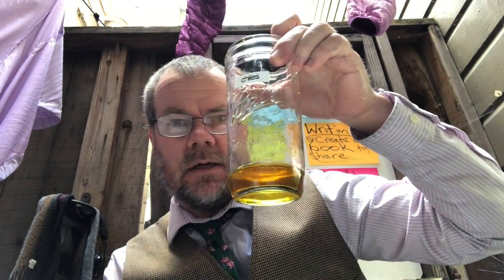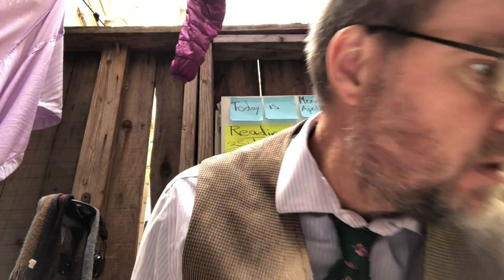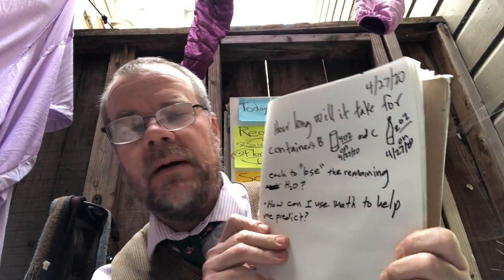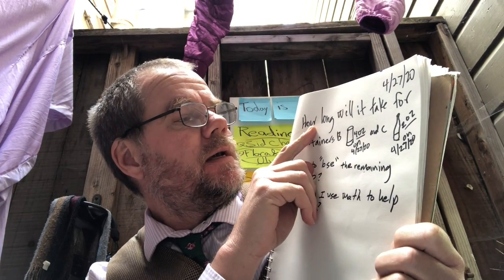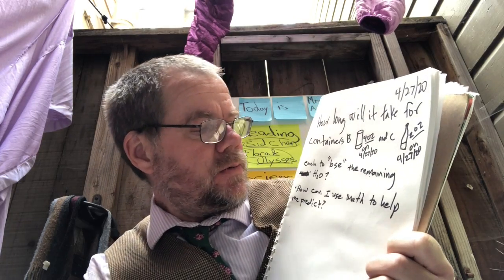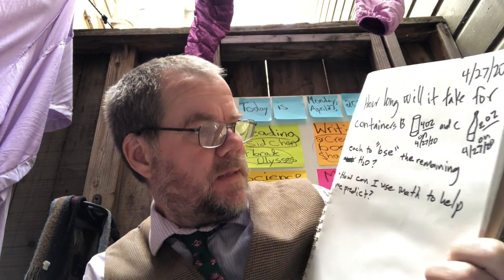Well, there is still water in 2 of the 3 containers, so it didn't completely evaporate. The container that has this amount of surface area still has a bit to go, and this one has more time to go. So now with these results, I'm trying to come up with a new experiment, and I think I have one. My new investigation says, how long will it take for containers B and C each to lose their remaining H2O?